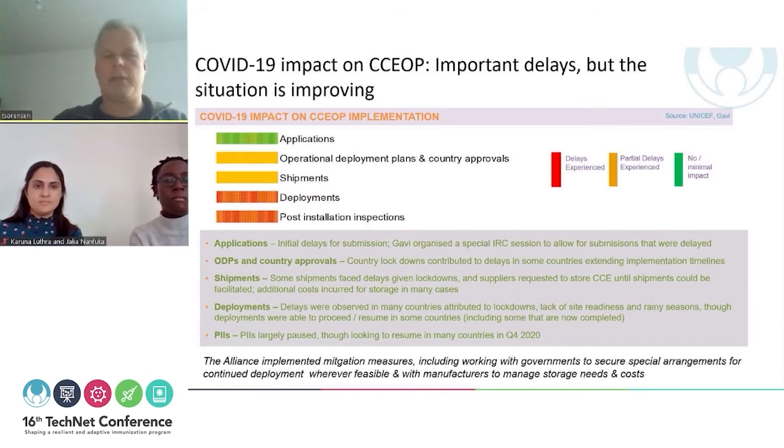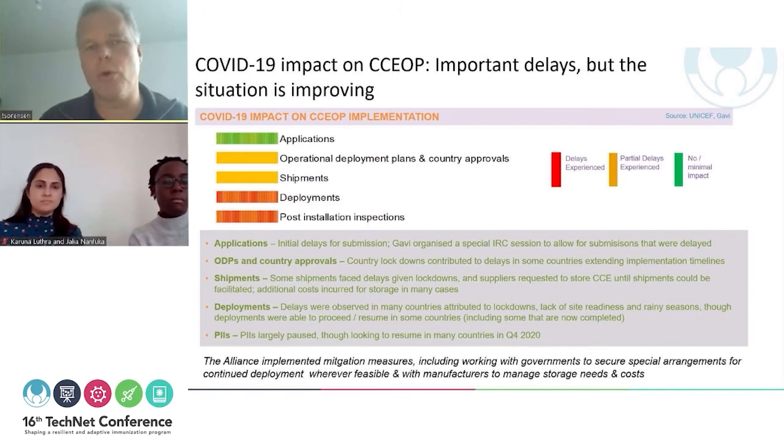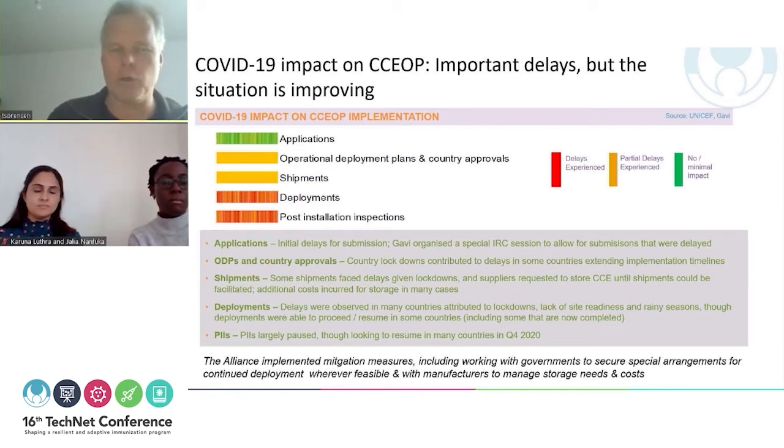CCEOP per definition is an end-to-end activity, and we can see that some of the influence has been on the international shipments of goods that has been impacted, but also when it comes to in-country distribution. So the manufacturers, the local service providers, have been influenced by the COVID situation here. But let me also use this opportunity to praise both countries as well as manufacturers for finding workarounds. So the impact of it has been manageable. We have seen slight delays when it comes to ODP development, as well as applications and country approvals. The natural situation that has been seen is that national authorities, rather than doing CCEOP applications and ODPs, have been focusing on the COVID situation and allocated resources there.